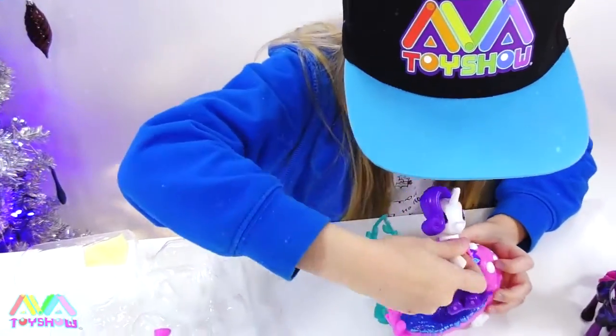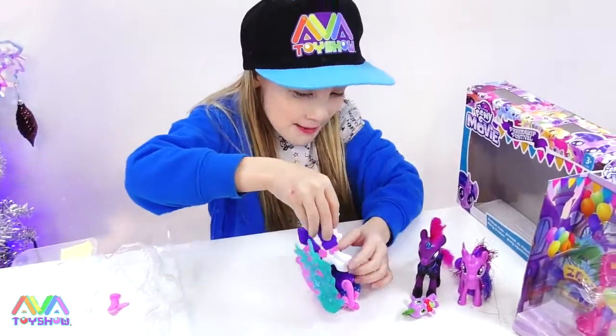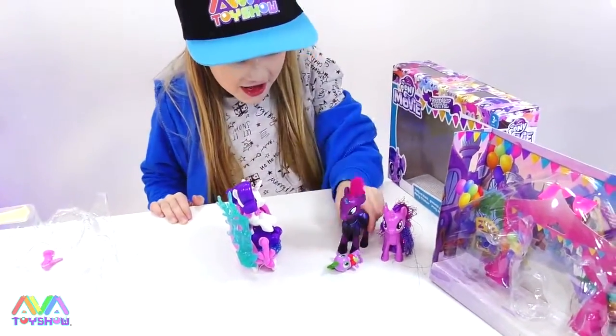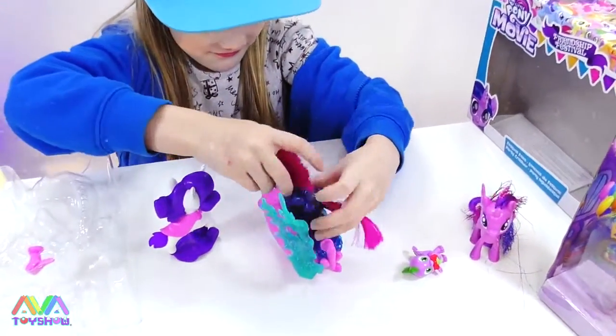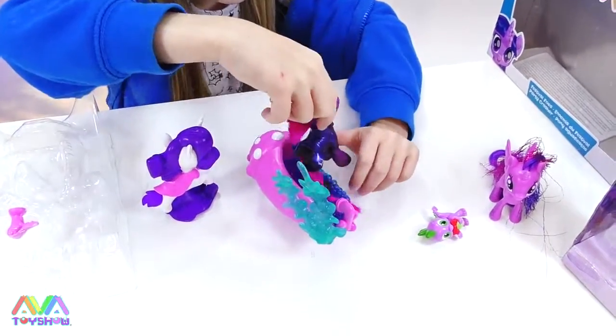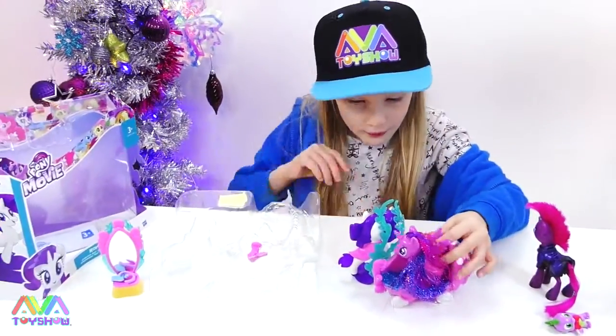How did you fall out? Hi Twilight, hi Tempest, how you doing? You want to come in my bath? Okay. Whoa, it feels quite warm in this bath. Do you want to try, Twilight? Okay, sure. That's quite warm, Rarity.